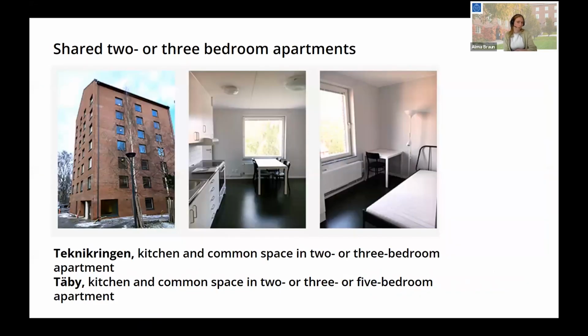We also have apartments for 2 or 3 people with your own bedroom. And in Täby, we even have 2 accommodations with 5 bedrooms. In these apartments, you find the kitchenette and bathroom in the apartment. It is most common with 1 person per bedroom. And the apartments require a shared responsibility as well.